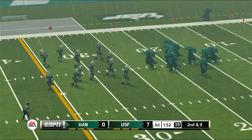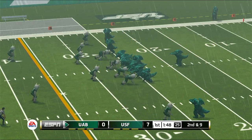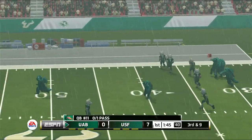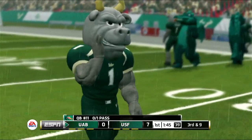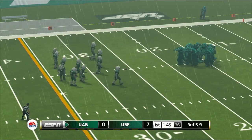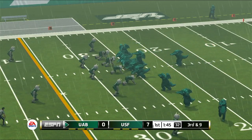From their own 26-yard line, it's second down. Mike 34. Ready. Just throws this one away. Great job by the defense at getting after that quarterback. And right now, I think they've got him with some happy feet. He appears to be a bit rattled. Take four.